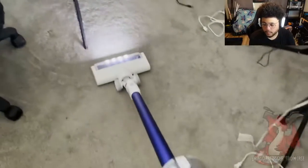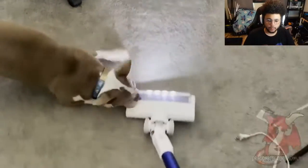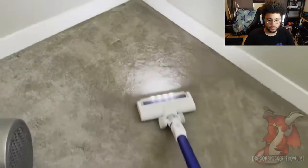I really like the way the stick vacuum has a very flexible head, and you can see when I get to the corners here, give me a second, I'll show you how I can bend the corners. Stop attacking it, Pumpkin. Nope, this is what I deal with every time I vacuum with my dog.